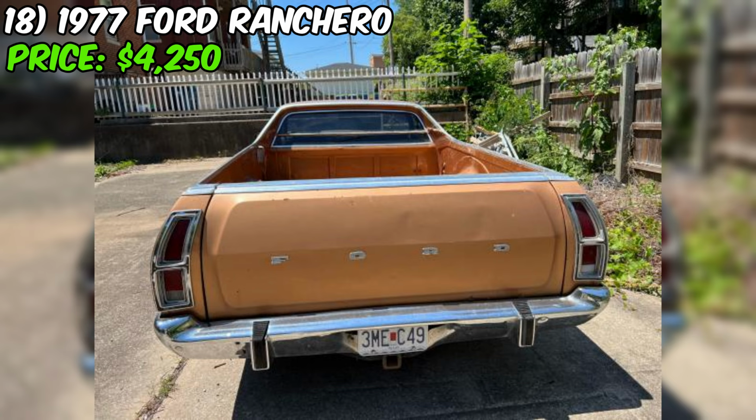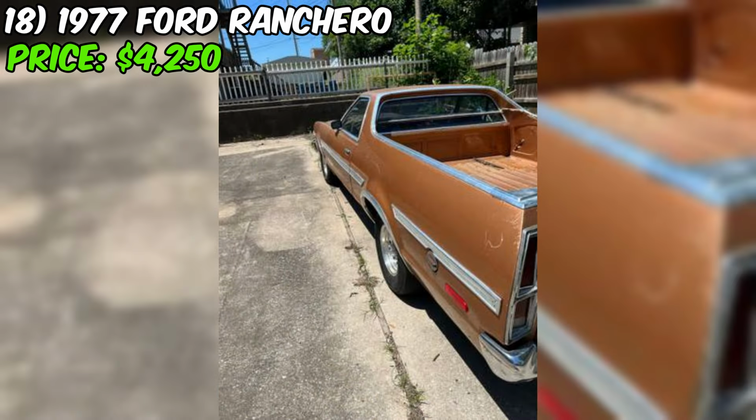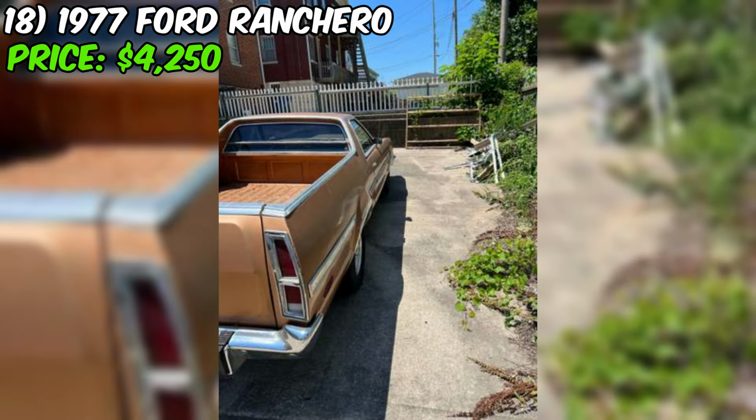We've got a real project car for you, a 1977 Ford Ranchero that's up for sale on Craigslist for just $4,250. Now, I want to be completely upfront with you. This car is definitely going to need some work, but for the right person, it could be an incredible opportunity to own a piece of classic American automotive history.